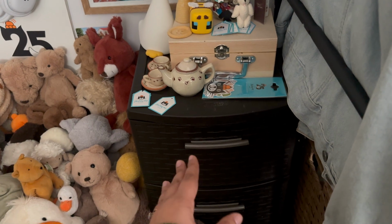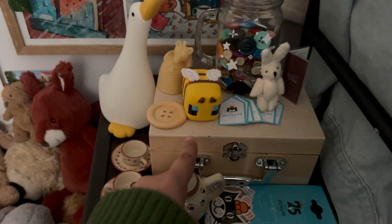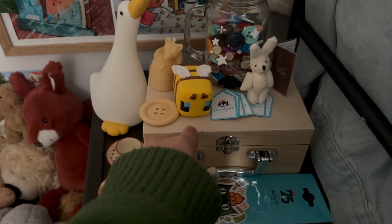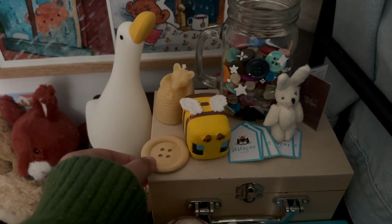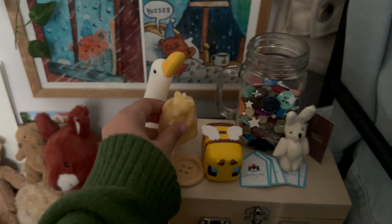This has just a bunch of my clothes, so you don't need to see that. But on the top, we have a second duck lamp. This little box is going to be for a craft I'm working on. I just haven't started yet. Big button, this little bear candle holding a hive. I got this in Canada. I love it very much.